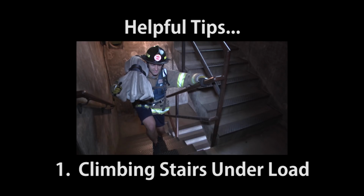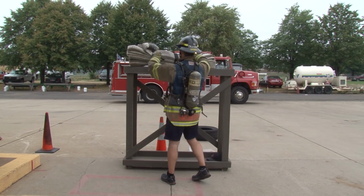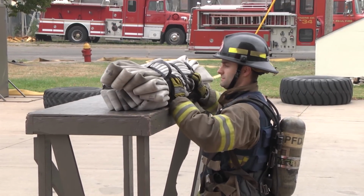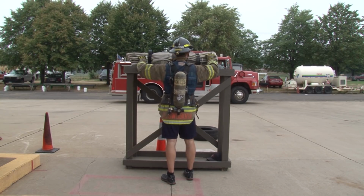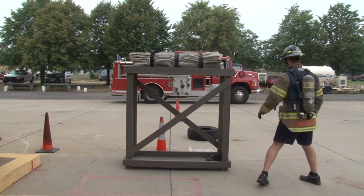Helpful tips: climbing stairs under load. Consider how you will get the bundle off the stand, either rolling it off or sliding it off. You may adjust the bundle while it's on the table before the time starts, so look for couplings and how it will be centered on your shoulder when it comes off the table. The entire bundle must be on the table with no portion hanging over the edge prior to the start of the test.